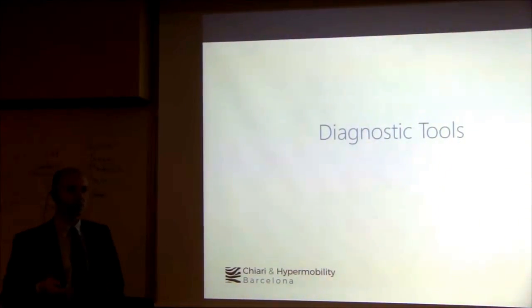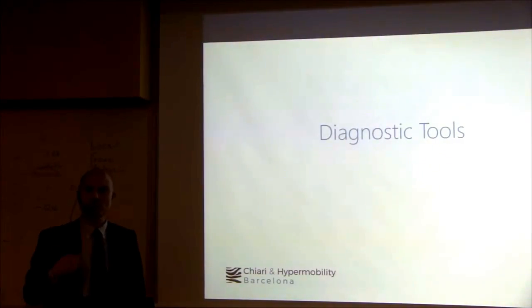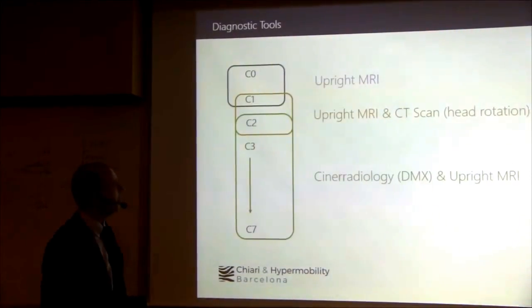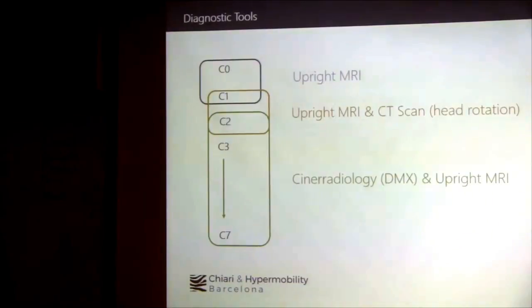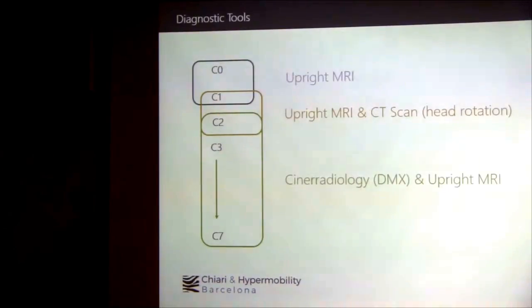Important diagnostic tools, because at the end we have to diagnose and make sure that the surgery proposal we give to the patient is correct. In our opinion, the most important diagnostic tool is upright MRI, thanks to Dr. Smith, because he is, as Dr. Oliver said before, alone. Our upright MRI is a diagnostic tool for C0, C1 for sure.